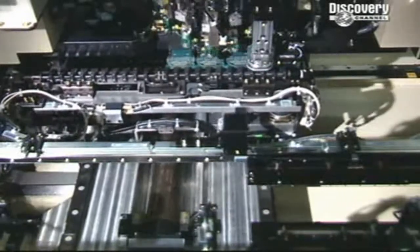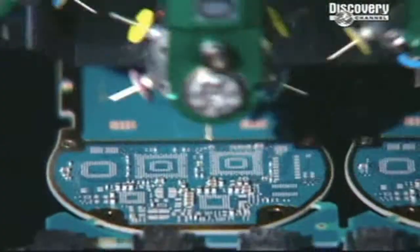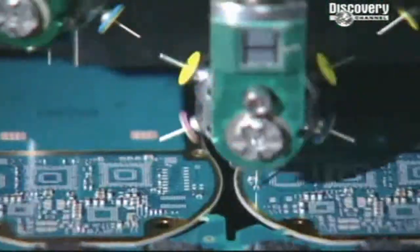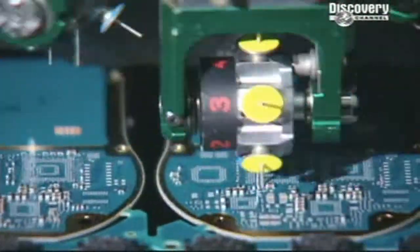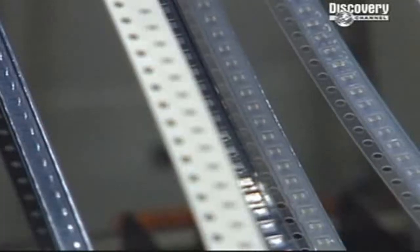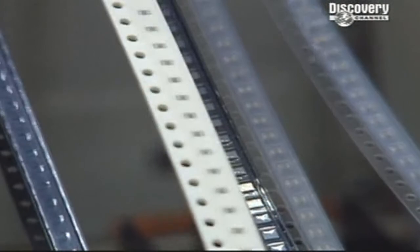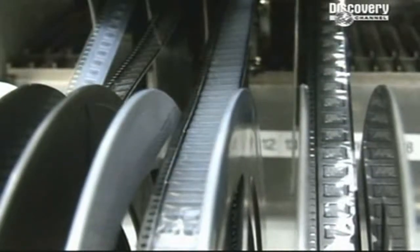The electrical circuits have been miniaturized to an extraordinary degree, and the machine is designed to place them in close proximity with incredible accuracy and speed. Each robot operates at 80,000 components an hour. The components arrive fitted to a roll of tape, a bit like a reel of film, ready to be punched onto the boards.